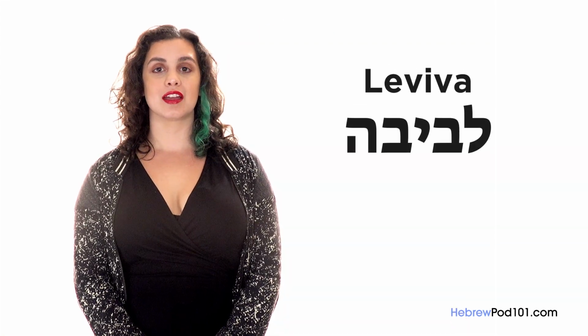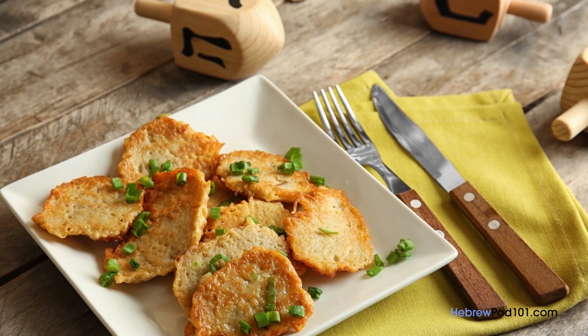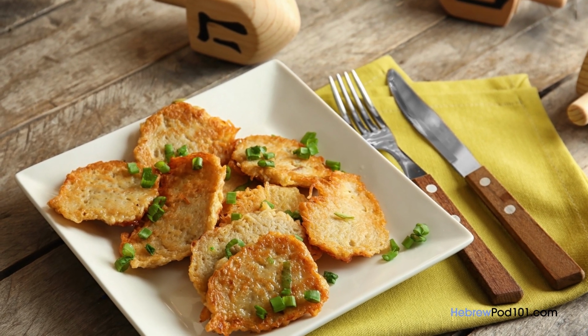The most popular food to eat during Hanukkah is leviva. It means potato cake. For Hanukkah, fried potato cakes are a traditional dish. These deliciously crispy cakes are served with sour cream and applesauce. Contemporary recipes feature alternative ingredients, such as pumpkin, cauliflower, and a special Moroccan spice blend.